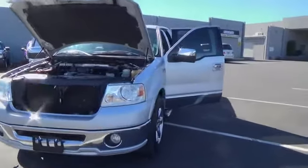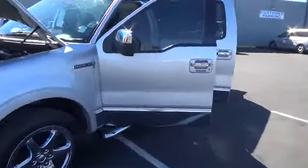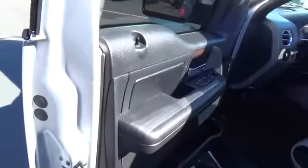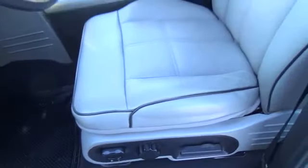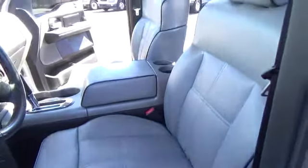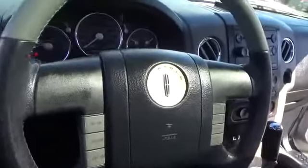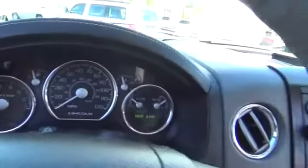2006 Mark LT. The Lincoln Mark LT is a down-to-earth design with practical capabilities that allow it to work like a truck if needed. Based on a fully equipped Ford F-150 Super Crew platform, the Mark LT is identical in structure and is priced below $20,000. This vehicle has less than 75,000 miles.